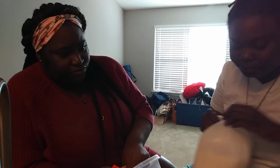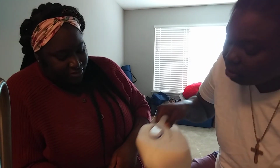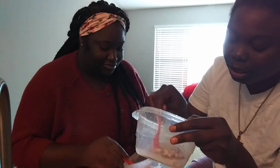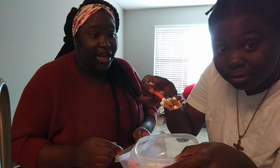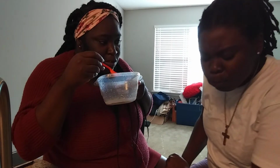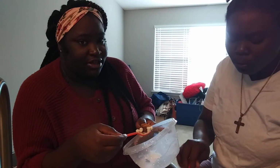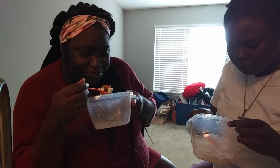All right, let's milk it down. Oh, Lord. Y'all really been having like a corner of cereal. You must have got every bite of marshmallow, the chocolate, and the graham cracker. Yeah, they're like s'mores. These are lit. The chocolate ones taste like the chocolate graham crackers. I don't think it's too good.